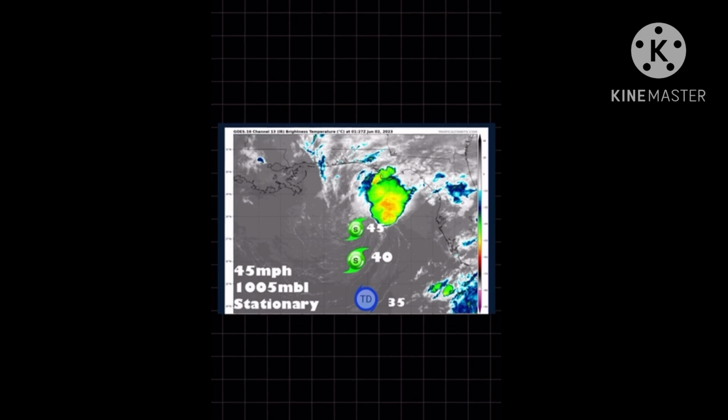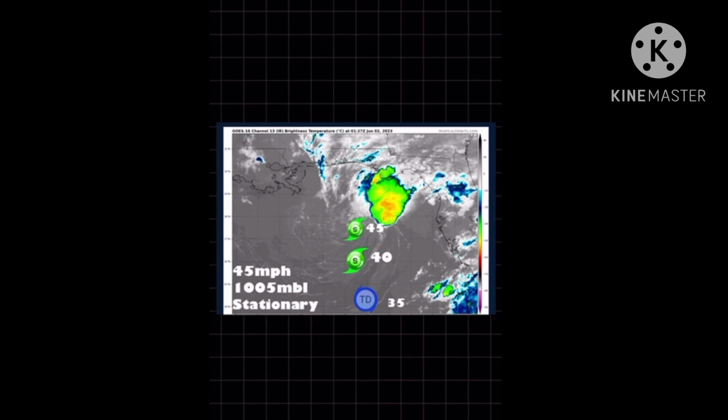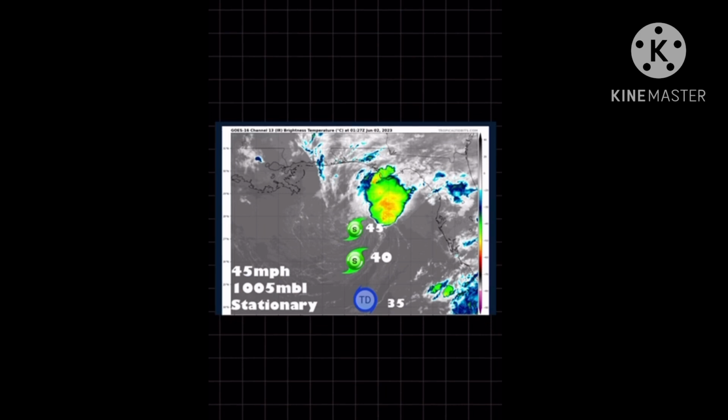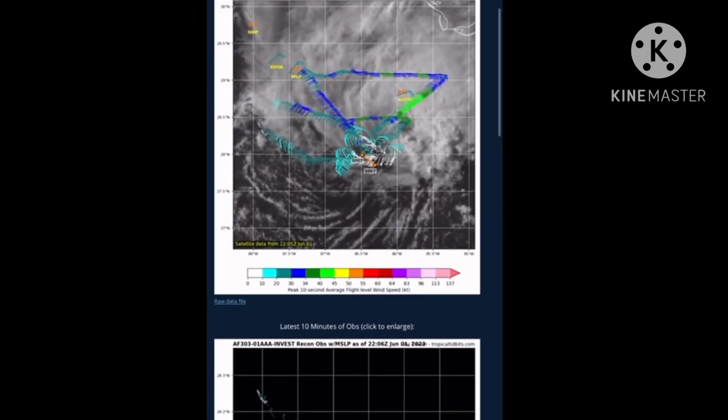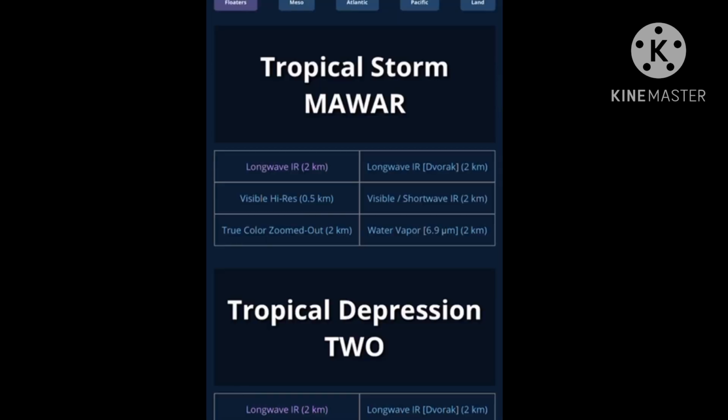But I'm going to say 45 mile per hour winds right now, 1,005 millibars, stationary, or maybe moving towards the south at 1 mile per hour. And then 40 mile per hour winds by tomorrow. And then maybe still at 40 by midday tomorrow. And then weakens to 35 by late at night or super, super early in the morning on Sunday, I believe. And now, back to what I was talking about before my video got cut off.